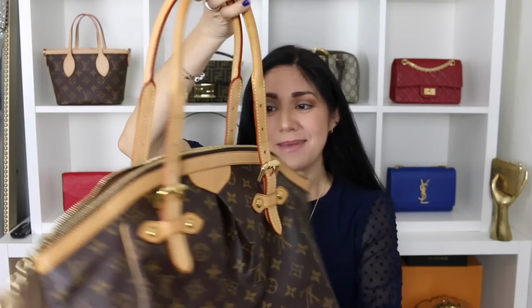I forgot to mention the date code on this bag is from 2009, and I think it's in phenomenal condition considering the date that it was made. But I am smitten. I am over the moon with excitement and happiness to have this bag back in my collection. And best of all, the condition that it is in.